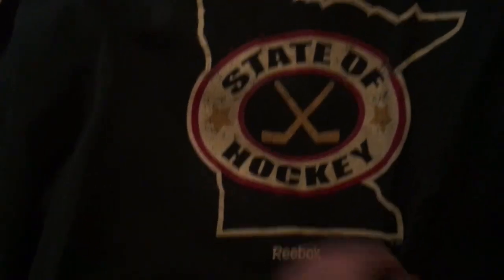State of Hockey. This is Minnesota. There it is, it's from the Stadium Series. So, probably a pretty rare shirt. That might be a $15 or $20 shirt. I'm hoping.